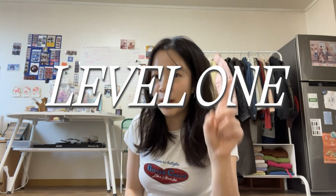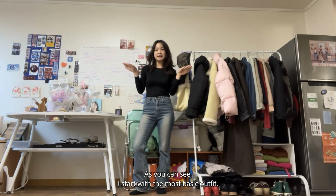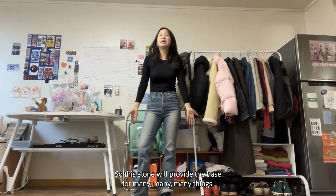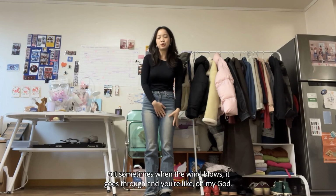So level 1. Level 1 is just jeans, heat tech, a jacket, and a good coat, like a puffer jacket, or in Korean it's padding. You can see I start with the most basic outfit. This alone will provide the base for many things, and usually I would try to go for tight jeans because I do have a few baggy jeans that I really love, but sometimes when the wind blows it goes through and you're like, oh my god.